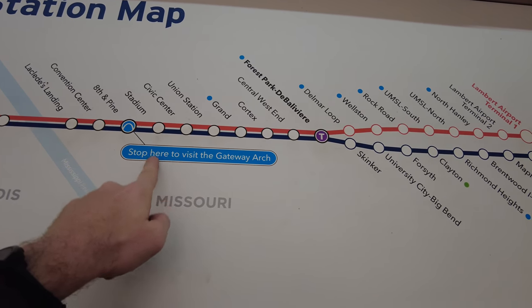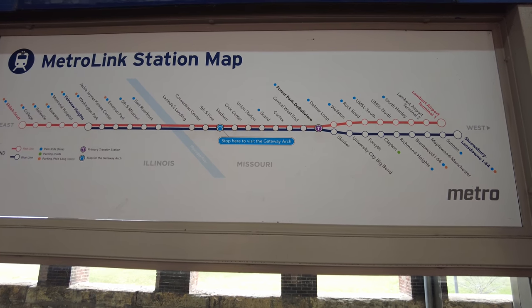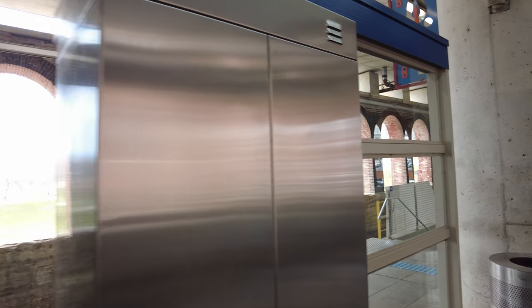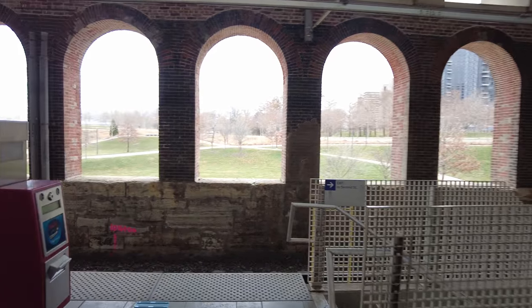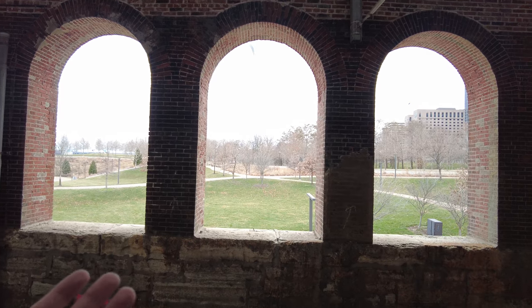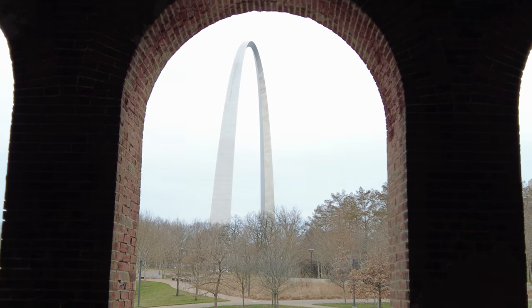I don't know why it says stop here to visit the Gateway Arch at 8th and Pine, because I feel like Laclede's Landing. Now, am I wrong? The Gateway Arch is right there. All these pillars are blocking the way. The Gateway Arch is right there. This is where you're at the Gateway Arch. Maybe I have to zoom in for the sunlight to pick it up.